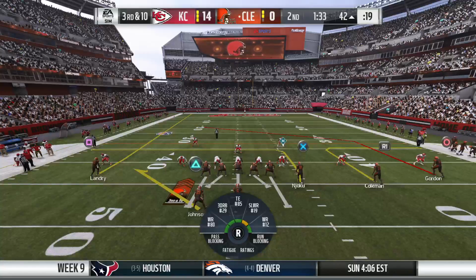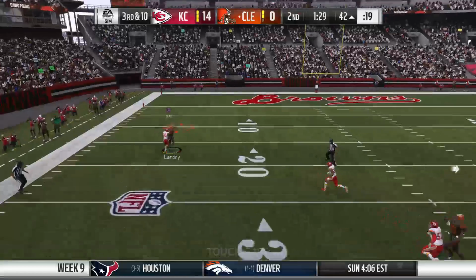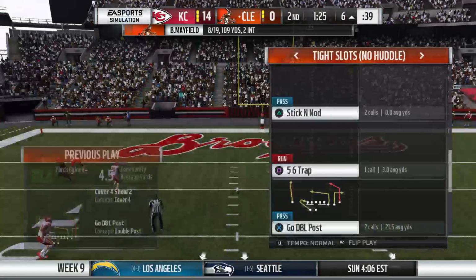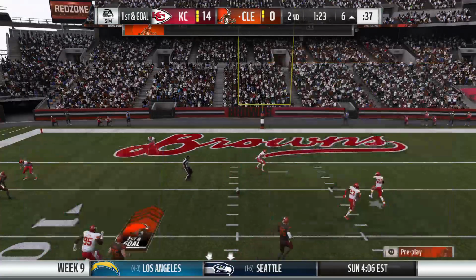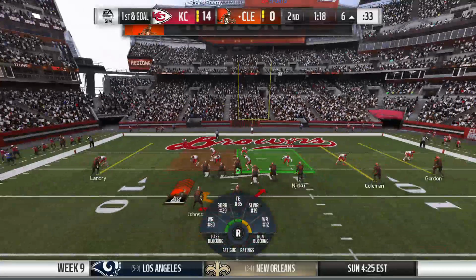Set. 3-19. Mayfield with it once more. Trying to lay one up deep. Got a man. It's caught inside the 10. They're able to convert on third down, and that sets up a first and goal. First down now, but the clock continues to move.